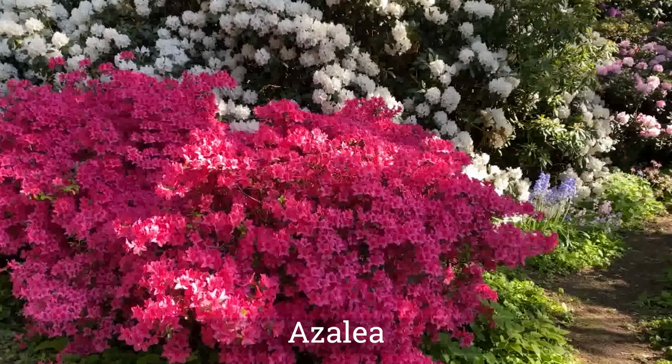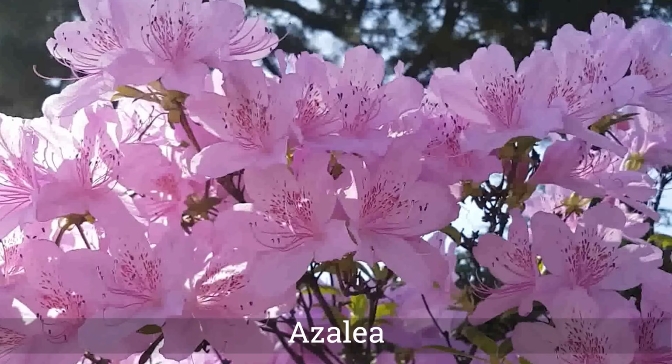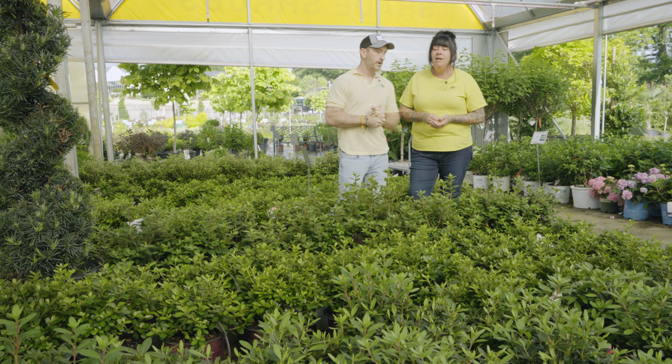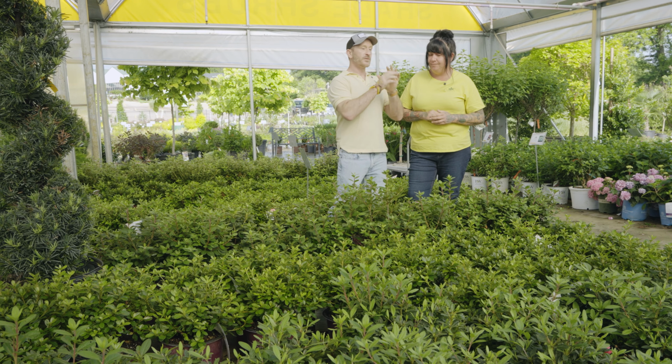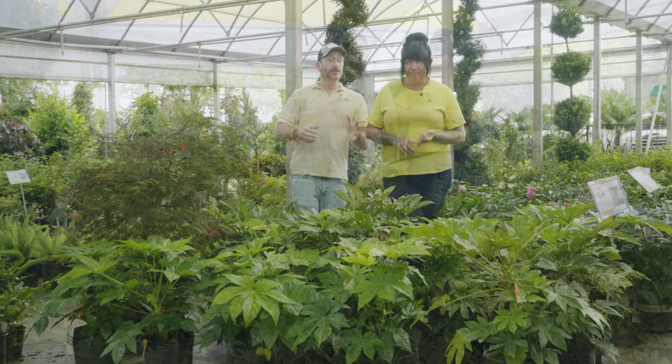These are azaleas, Ryan, and yes, they are. And what separates these Encore azaleas from a classic azalea is that they will rebloom several times throughout the summer. You just don't get that one flourish in the spring, it's going to keep going. Exactly. Love it.